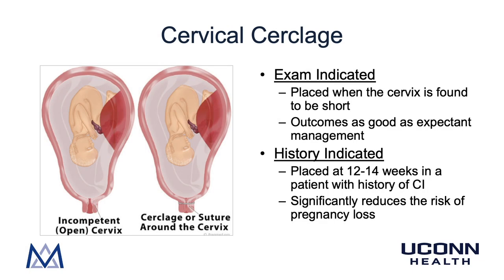History-indicated cerclages significantly reduce the risk of loss and preterm birth. This is why it's important to take a detailed obstetrical history for patients, particularly those with second trimester losses. If a patient has risk factors for cervical insufficiency, she can be offered a history-indicated cerclage, and this will make it much more likely that she is able to carry her pregnancy to term.